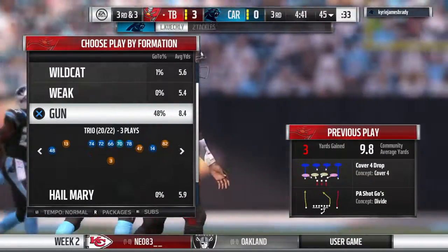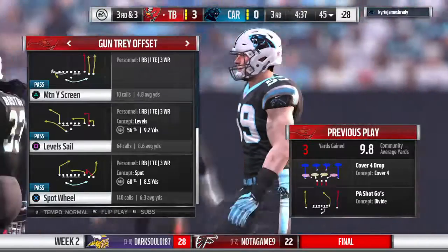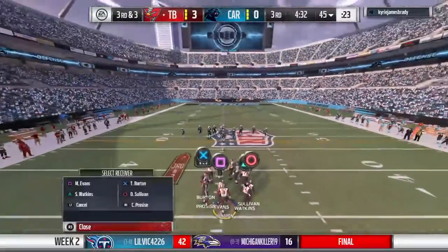Well, he did a nice job keeping his eyes downfield, waiting for someone to get open. But once the pressure forced his eyes down to see the rush, it was time to make a break for it. 3 yards left to grab here on 3rd down.